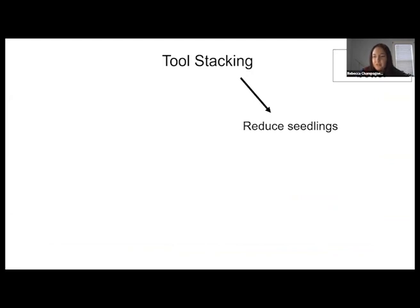So the first part of the research I'm going to talk about today is what we call tool stacking. This is the idea that you're going to use more than one tool at the same time. This can help reduce the number of weed seedlings that survive your weed control efforts. This also reduces seed rain. If you're reducing the number of seedlings, you're also going to reduce the number of weeds that are reaching maturity and producing seeds.